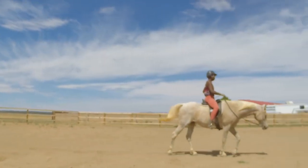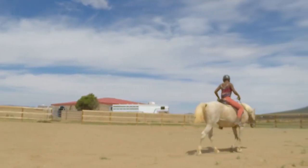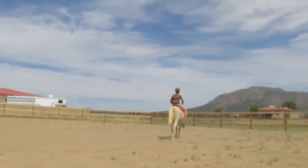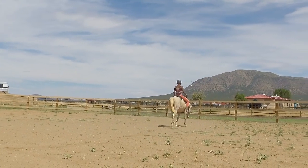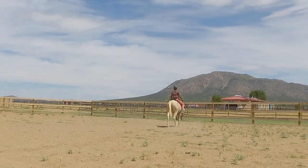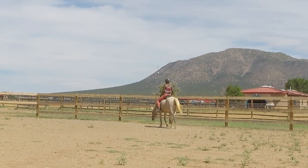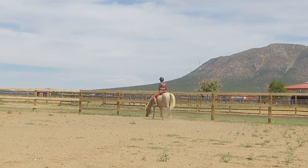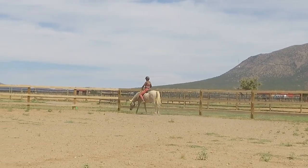Here I am riding Ariel, who is a 20-year-old Arabian who I've been doing Art2Ride with for about 3 or 4 years at this point. This is a full-length riding session where I am working on actually allowing her to truly and totally relax. I hadn't filmed her in a little while because she was starting to show signs of growing a bit flustered, I think, in the work.